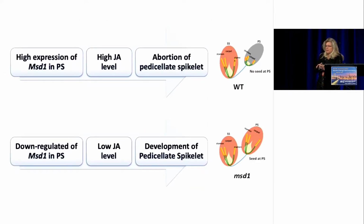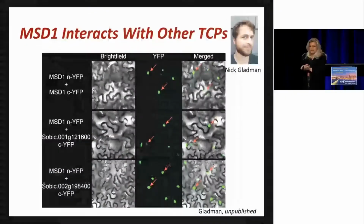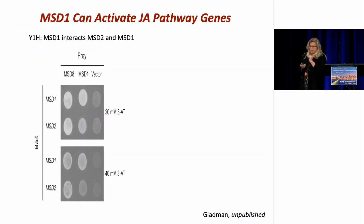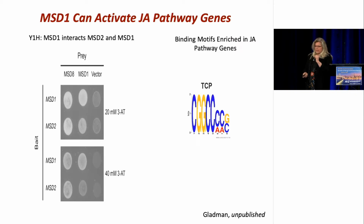So we now have a nice model that says high expression of this transcription factor will lead to abortion, and the lack of it will lead to fertility. Now, transcription factors are known to work together, and he was able to demonstrate that this transcription factor in vivo works together with itself, and he tested it with two other paralogs in the tree, and it works with those. We also were able to demonstrate, using a yeast one-hybrid approach, that this gene could bind to the promoter of itself, as well as another of the biosynthetic genes in the pathway. So we have a nice potential circuit being set up here.